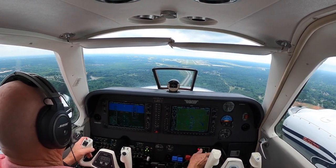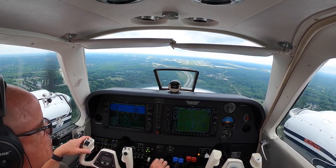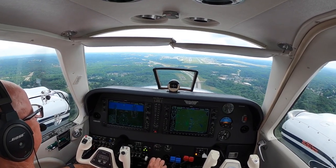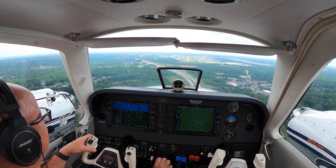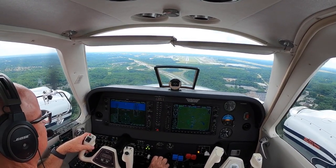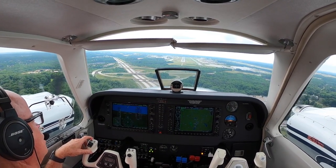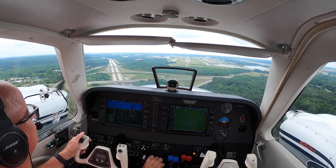Alright, there's our speed. The flaps are moving. Indicated. We can bring our power back up. Alright, speed is good. We're just slightly above blue line. About 103. That one's showing a little bit faster, but we're close to blue line.